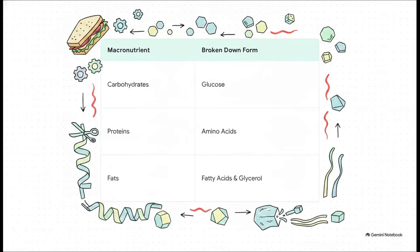And this perfectly illustrates the ultimate goal of our entire processing plant. I mean, we can't exactly absorb a whole sandwich, right? The factory has to dismantle complex macronutrients down into their absolute smallest, most absorbable units.